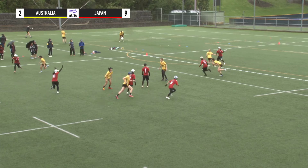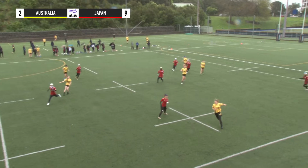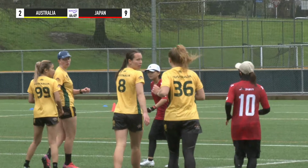Heavy pressure from the defense. Sawayama finds Yoshida, goes up over the top. Ha trying to bid again. And there it is, Rosenthal with a great run-through block. You can see the smile on Goto's face, just recognizing the intensity of that play.